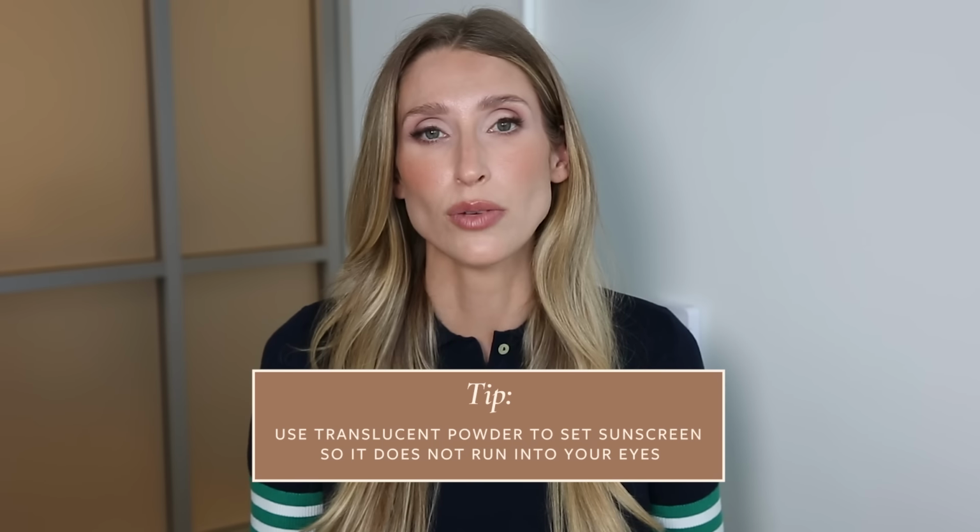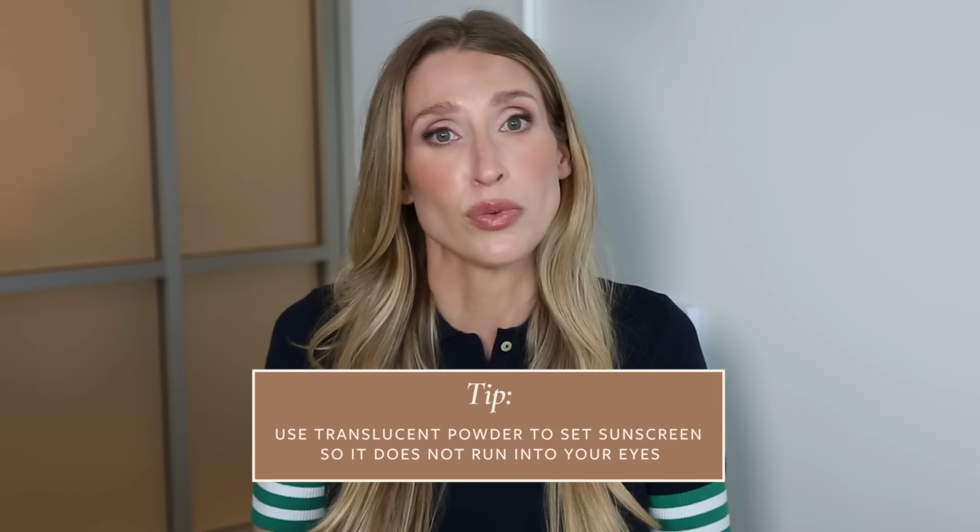Now, something that I have found really helpful when applying sunscreen around the eyes if you're trying to avoid eye sting is actually powdering down your sunscreen with a little bit of translucent setting powder that you would typically use for makeup. This can help lock that sunscreen in place so it's less likely to migrate into your eyes and cause issues.